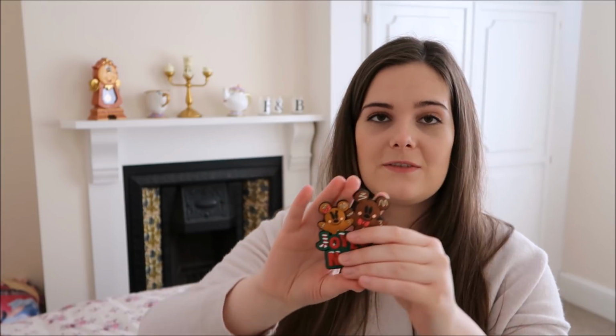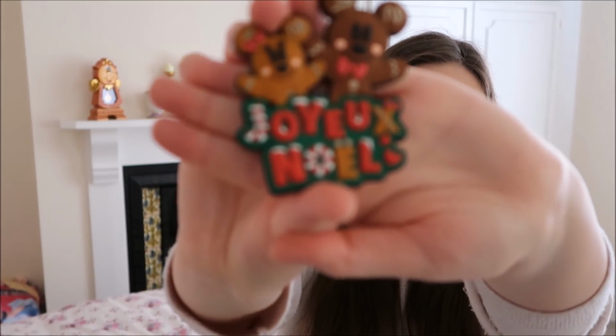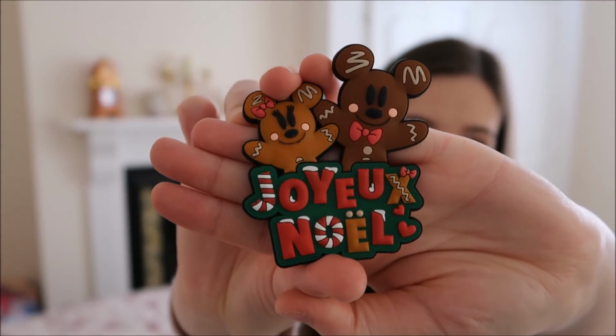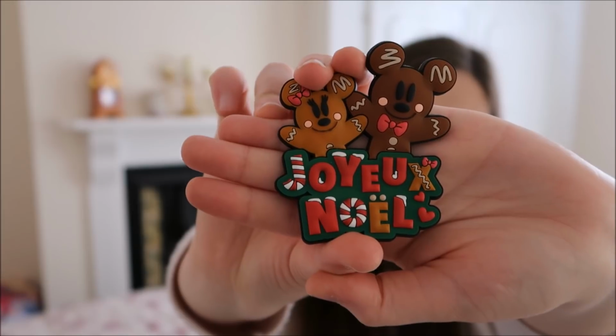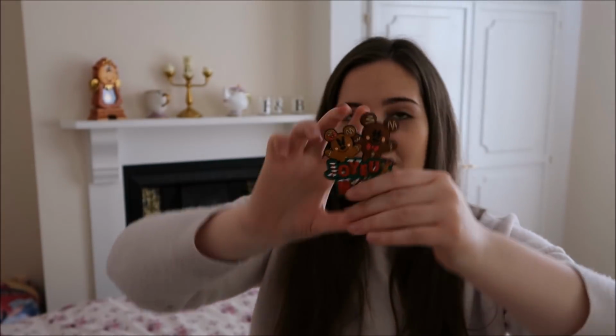Again, €4.99. And then of course we had to get a Christmas one. I saw this one on the cashier's promotion thing, although it wasn't on a promotion, it was just advertising it, and I thought, oh, it's Christmas, I really like it, Ben, I want to get it. So we got the gingerbread Christmas magnet, which is really, really cute, and I love it. This one again was €4.99.